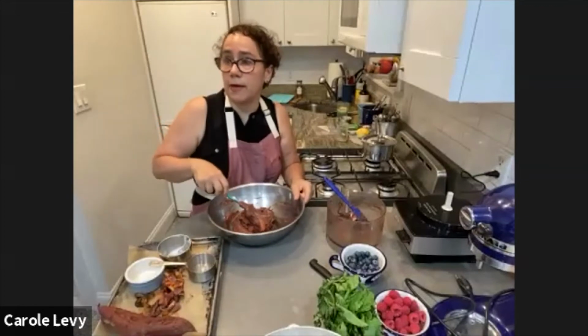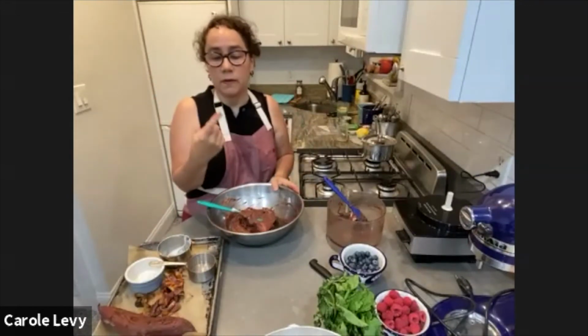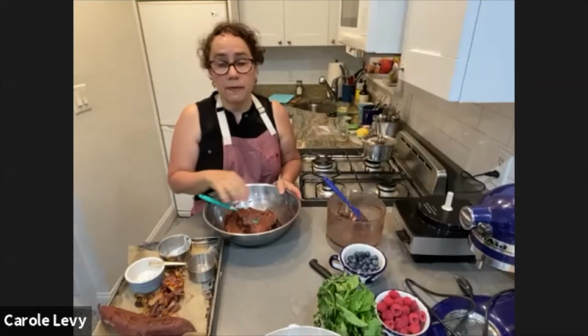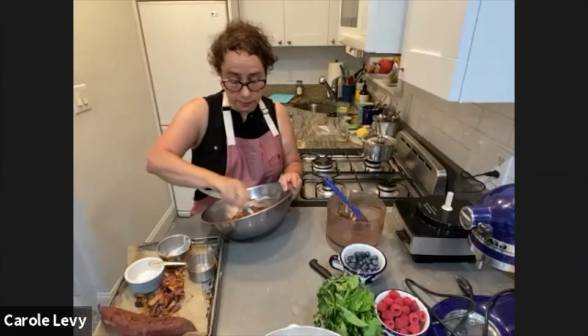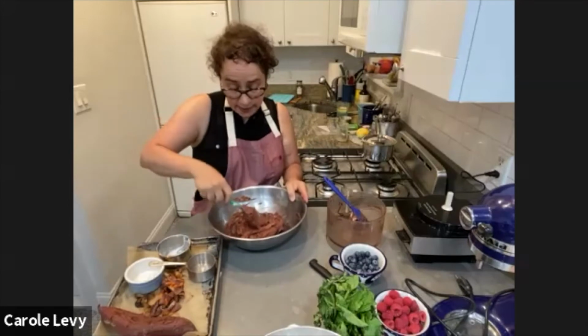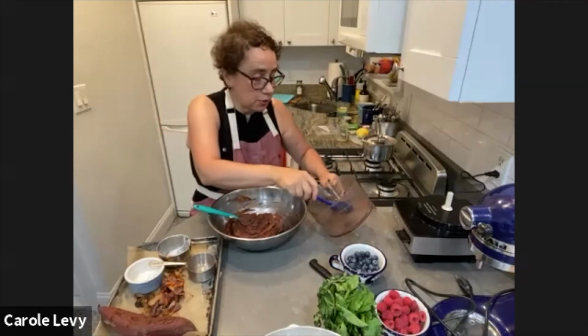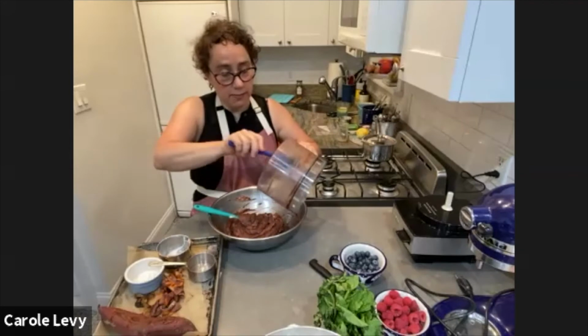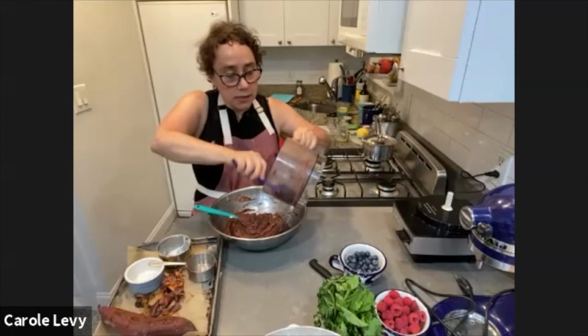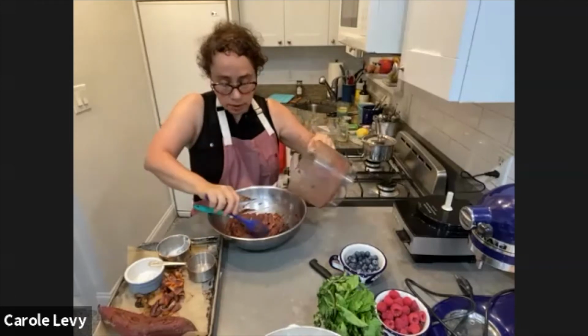Can you use a Vitamix for the Aquafaba instead of a mixer? That's a very good question, and I don't know that answer because you really need a whisk. It's possible that it would work. I always have whisked egg whites, and I wouldn't even think to put them into the Vitamix, but the Vitamix is very strong, and possibly it would do it.